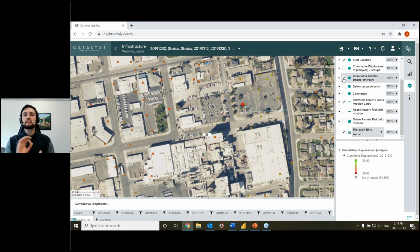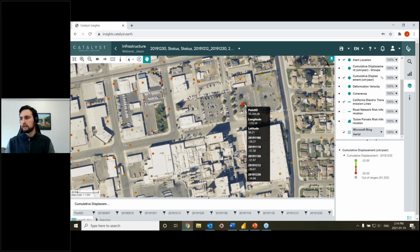This is finally to get a more detailed look by displaying point data that was derived from the space-based surveying. I'll hover over the one closest to the alert location. Each point contains a cumulative displacement for the interferometric pairs. And what we have here is the ID, the latitude, longitude, and 5 measurements of displacement over the course of 2 months.